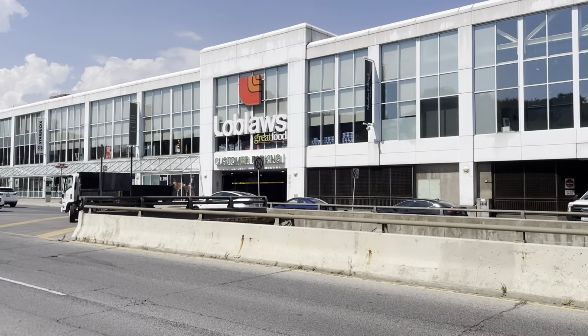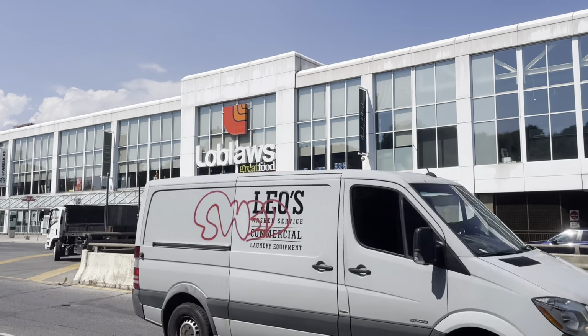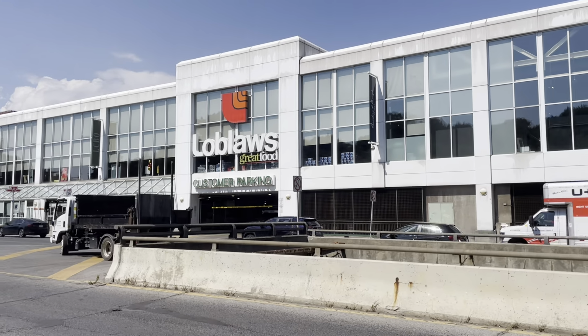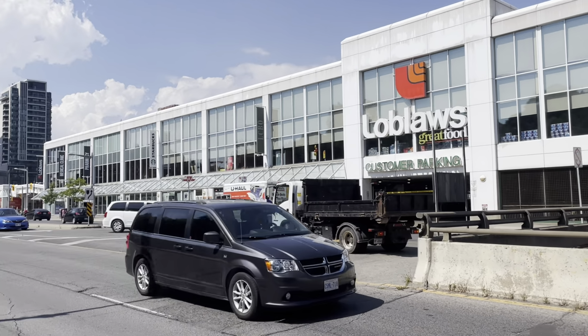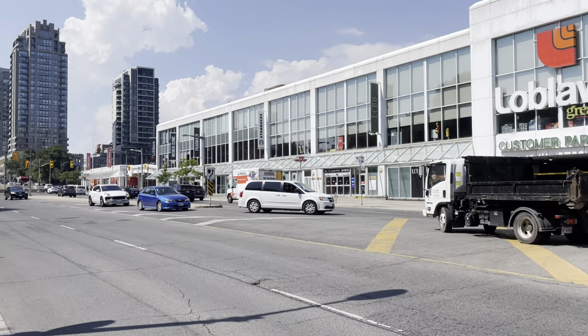And on my right is Loblaws. I think I have been to this Loblaws, not sure when was the last time. I believe it was a few years ago or something.